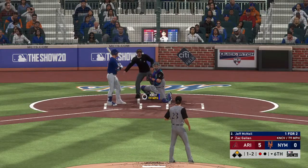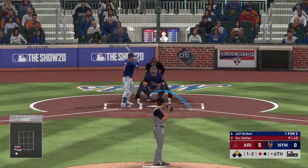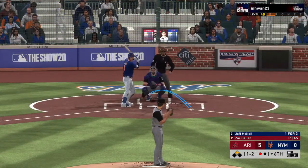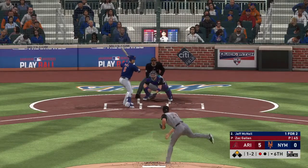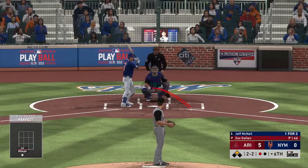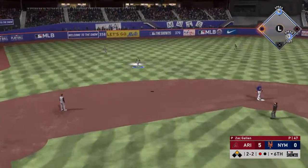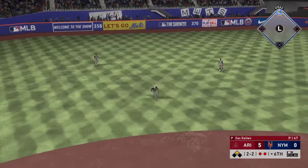Can't get him to chase. It's 1-2. A throw behind the runner at second. A dive, but he's back. The 1-2 is laid off for ball 2. Regardless of the result right here, to be down 0-2 and work it back to an even count, gotta feel like it's a win for the offense. Ahmed into shallow left. He's got it. A nice play there. 2 away.